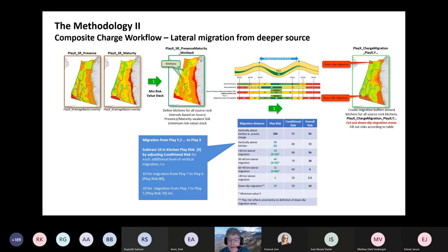However, if charge comes from a deeper seated source rock, additional risk of vertical charge must also be applied. We have arbitrarily chosen to subtract 10 percent points in play risk for each play level the source is below the actual play assessed. That means 10 additional percent points are subtracted in play risk in all migration zones if sourcing comes from one level below, resulting in a play risk of 80 just above the kitchen, and 10% lower in all the migration zones.